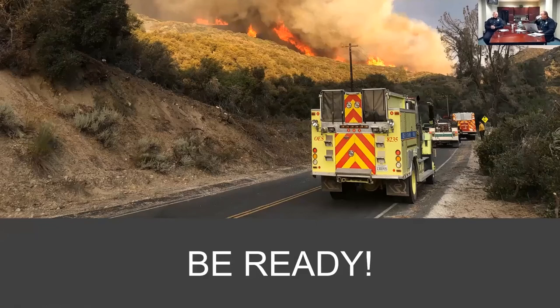Okay, be ready. This is a picture of our fire engine that is from the Office of Emergency Services. You see the OES on the back. Hayward firefighters staff that engine, and we assist in the mutual aid system all over the state of California. I'm not sure which fire this is at, but this is obviously at an actual fire.